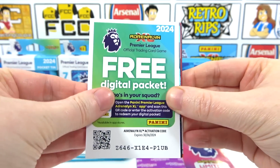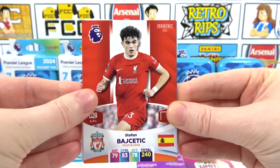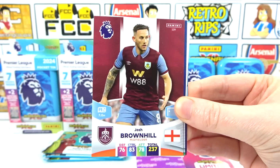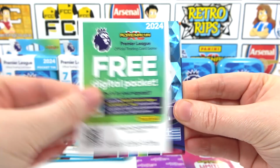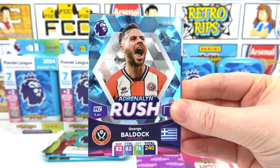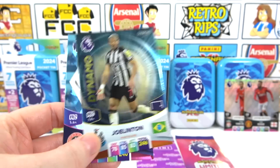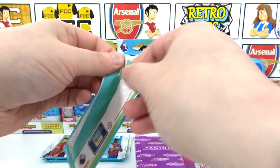Okay, there we go. There's the code. And there we go. That looks a bit better, doesn't it? Okay, so we have a Bojetic, as well as Conor Gallagher and Brownhill. We then have Mateta. There's the code again. And it is an Adrenaline Rush Ball Dock. That is cool. What a card. Good stuff. And then we do have a Dynamo Jonathan as well. Lovely pack. Absolute baller pack. Not a golden baller, but baller.